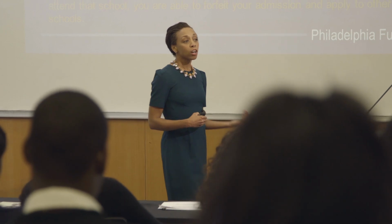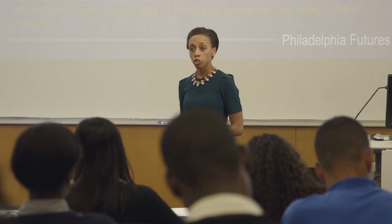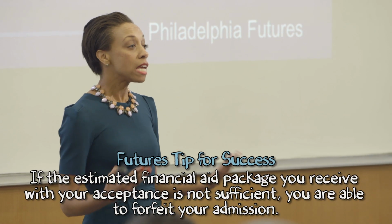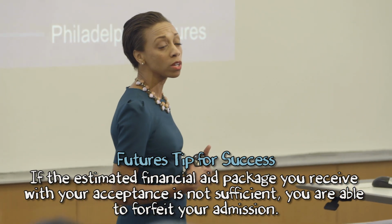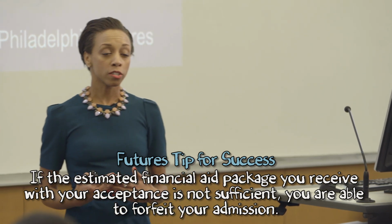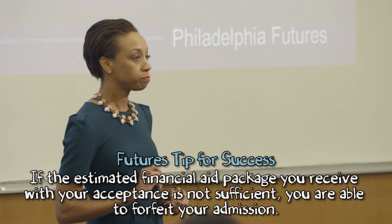Early decision does not offer you the option of comparing financial aid offers. Most early decision financial aid packages are generous. However, here's our futures tip for success. If the estimated financial aid package that you receive from your early decision school is not sufficient for you to attend, you can forfeit your admission to that school and apply to other colleges or universities.